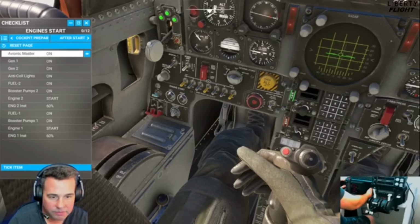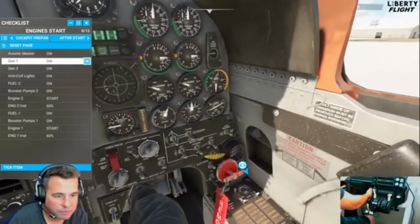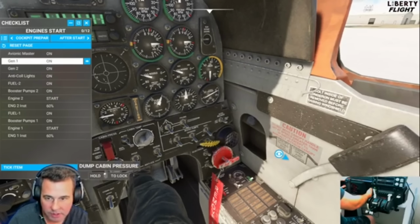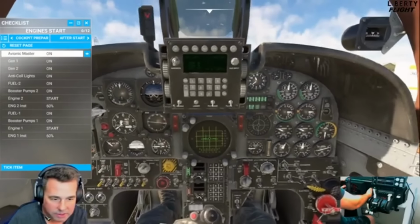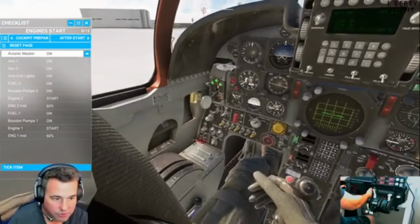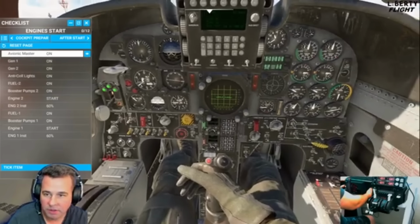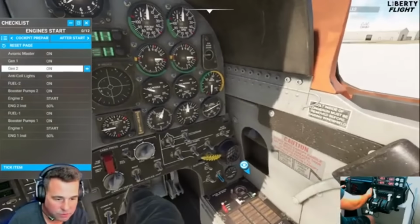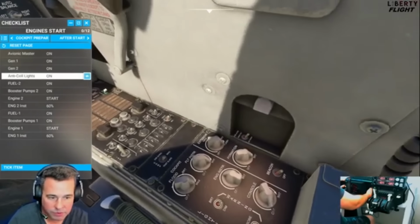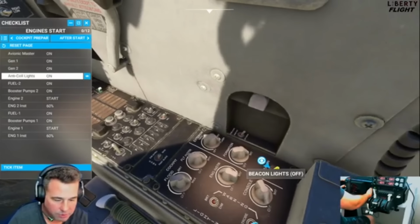I'm sorry guys, I've found it before. Is this? Let me go to general. So we'll take the generator on as well. Avionics master. I just had that thing. I don't know why I can't find it. Well, we'll just put it on manually. And generator 2. We put the condition lights on. Boom, that's the beacon.